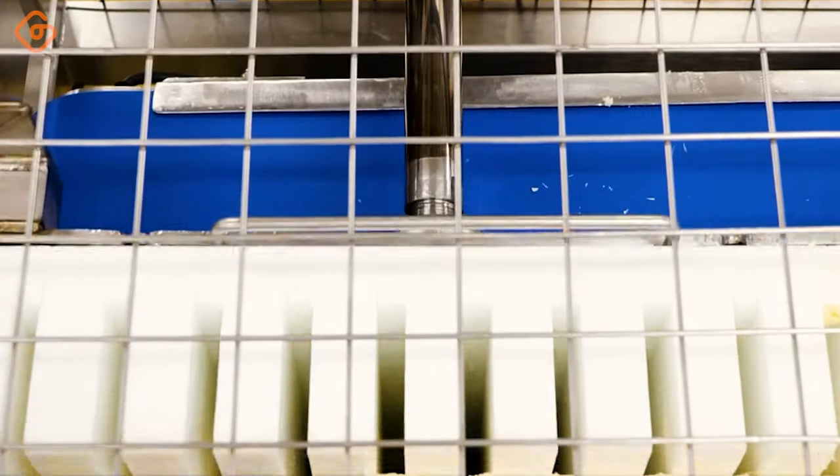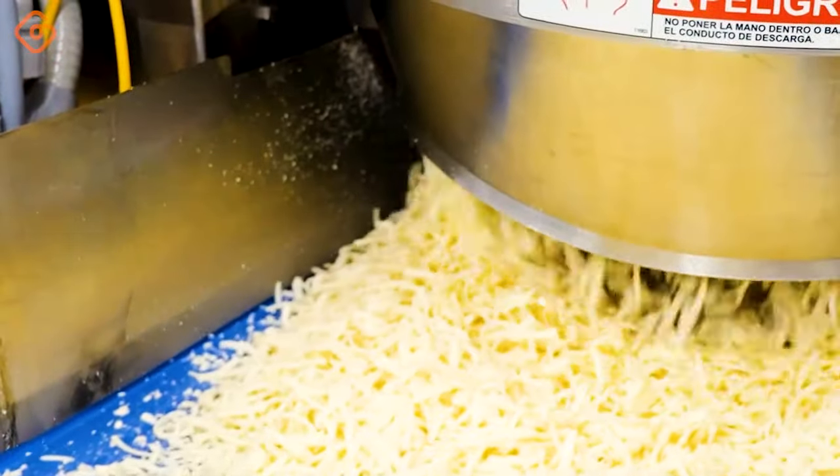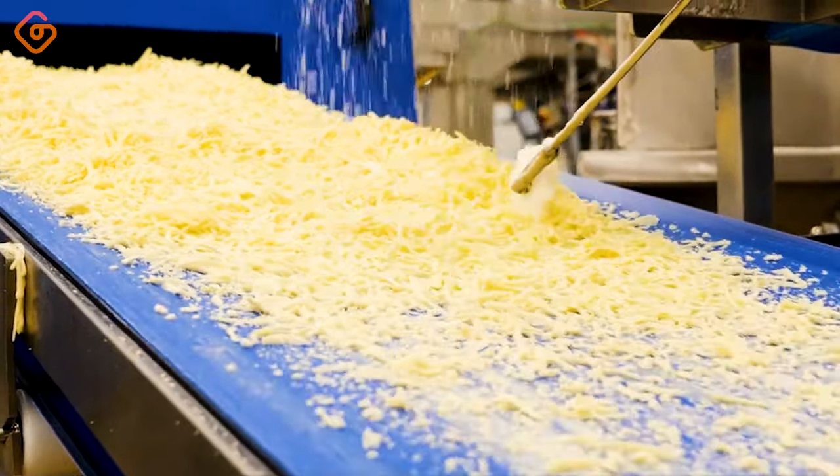A new era, demonstrating how the capability of penetrating dosage control has been enhanced, even on sticky products like cheese, leading to higher accuracy scales and reduced waste.